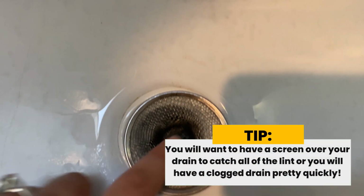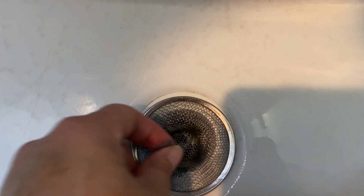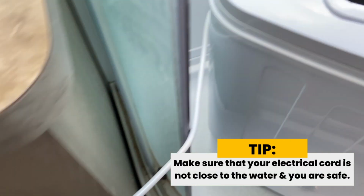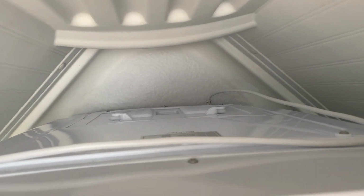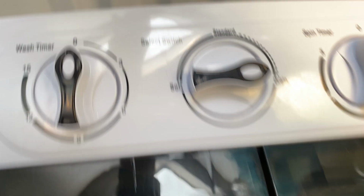Tip: you will want to have a screen over your drain to catch all of the lint, or you will have a clogged drain pretty quickly. Tip: make sure that your electrical cord is not too close to the water. Our shower is sloped toward the drain, so no water reaches the back of the washer, plus we have about 3 inches before the water level would reach the plug. Do not leave unattended and make sure you're safe.